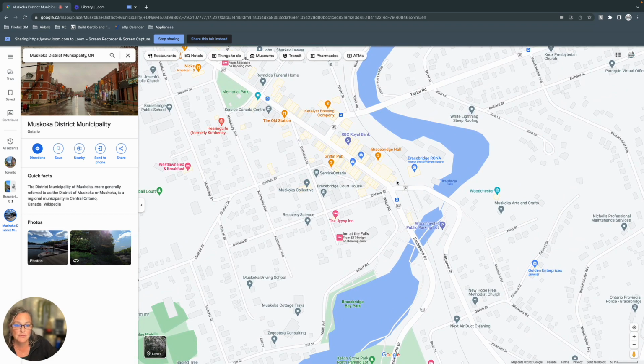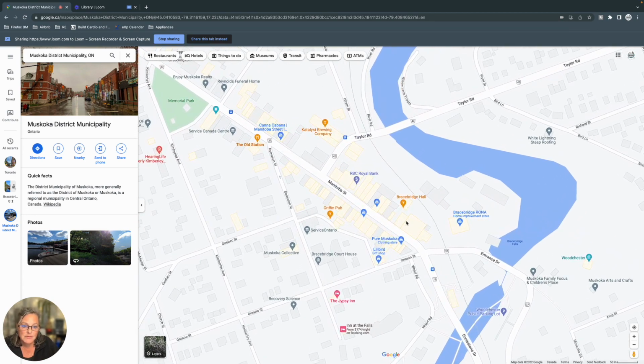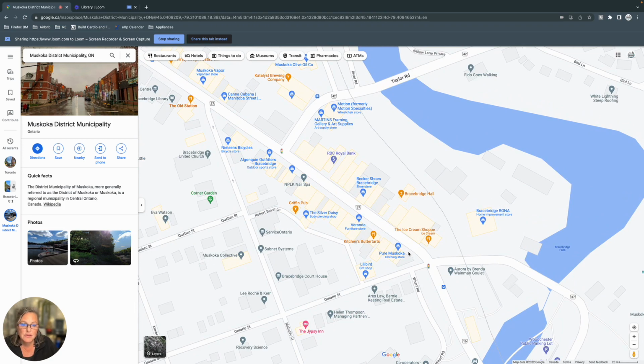So all of our stores, all our little boutiques, for people that want to wander the main street, this is where you're going to go. And let's just zoom in and see what we've got. We've got all kinds of clothing stores. The ice cream shops open in the summer. Butter tarts are yummy. Furniture store, body piercing. We've got pubs. We have a shoe store, salons, banks.